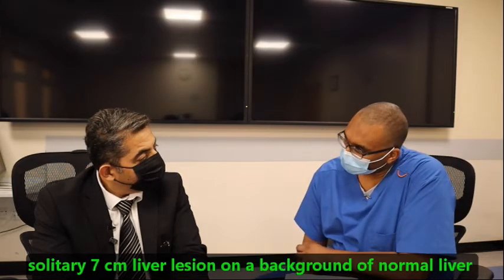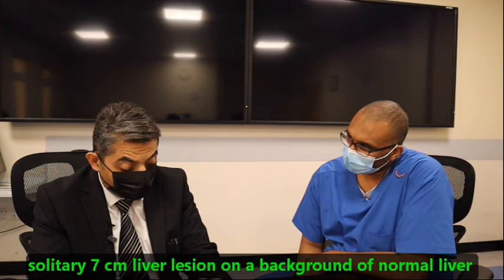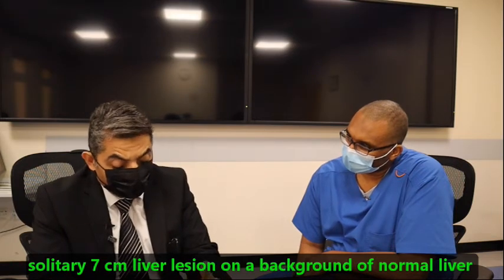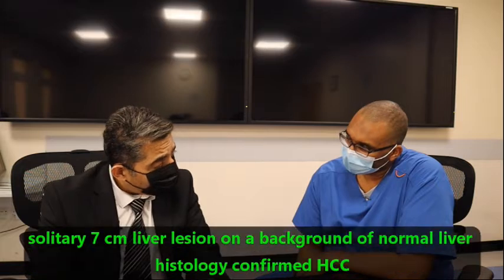Do we have the pathology? We do have the result. So the liver biopsy confirmed the presence of a low-grade dysplastic area with mild increase in cell density with a clearer trabecular arrangement than the adjacent normal parenchyma. These features are in keeping with hepatocellular carcinoma.